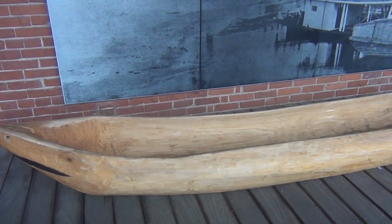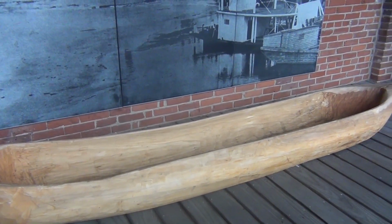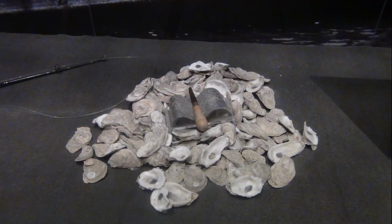Inside the main building we saw an Indian dugout canoe that was made by Indians in Minnesota and paddled to Dubuque in the 1860s. We also read about freshwater clams being harvested on the Mississippi River before the invention of plastic. Clams were used to make buttons. The National Mississippi River Museum and Aquarium was very interesting.